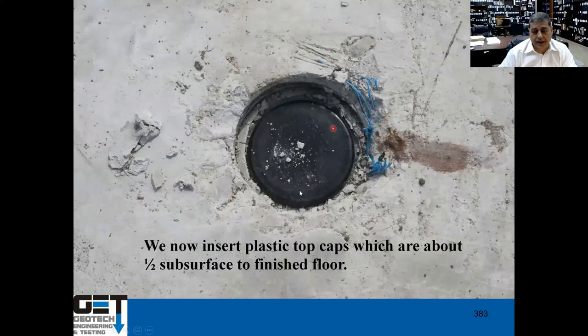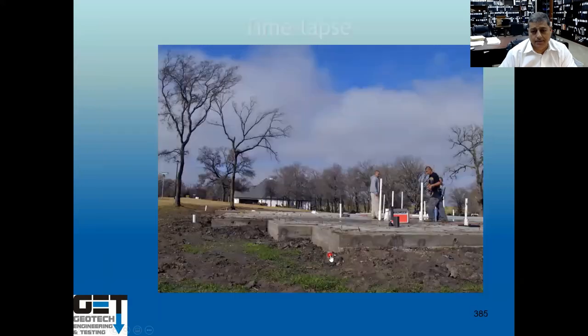You backfill the area, caps like that. This is your slab. It's got a 6-inch void underneath it.